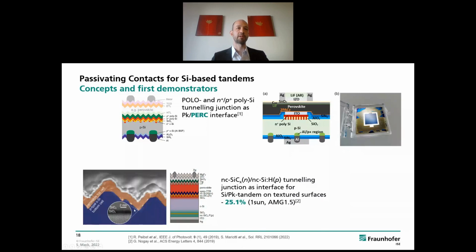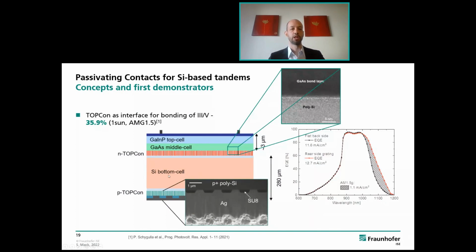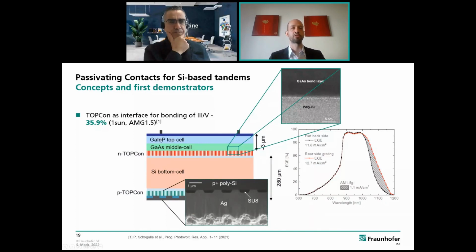On the bottom side here, the TOPCon layer consists not of a polysilicon layer, but a silicon carbide layer. This is a presentation by Gizem Nogay, which also then used a crystalline silicon bottom cell together with a perovskite solar cell on top and showed an efficiency of 25%. So very impressive results here, but ESA also wants to do something different, and here we combined a silicon bottom cell together with two III-V solar cells on top, and we did have TOPCon layers on both the front side and the rear side of such solar cells, and we were able to show efficiencies of 36% in this case due to the triple junction layout. Yeah, and that was my presentation.